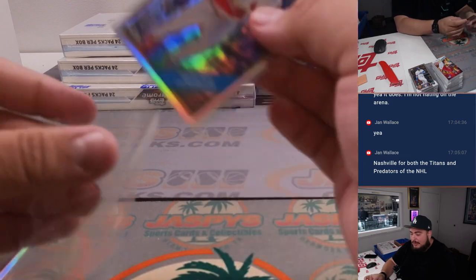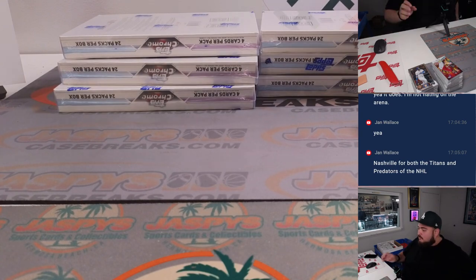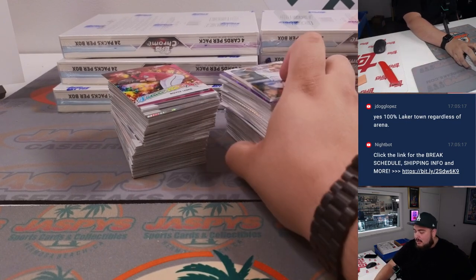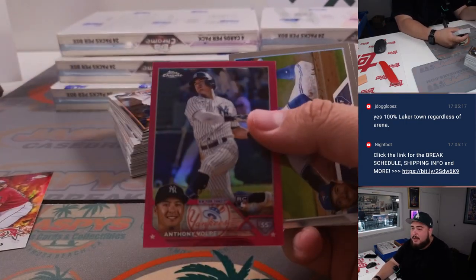Oh, okay, so the Titans do play in Nashville. Okay, gotcha. I thought they played in a different city. But no, good on Ballmer, the owner, to want to leave Staples Center out of the shadows. It's always going to be Staples Center, though. It's Laker country, Laker town, and it always will be, no matter what.